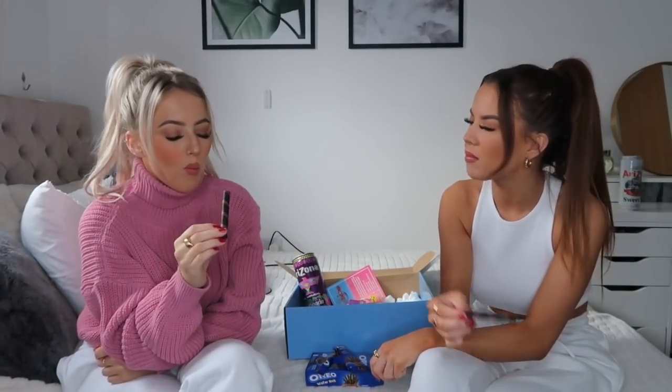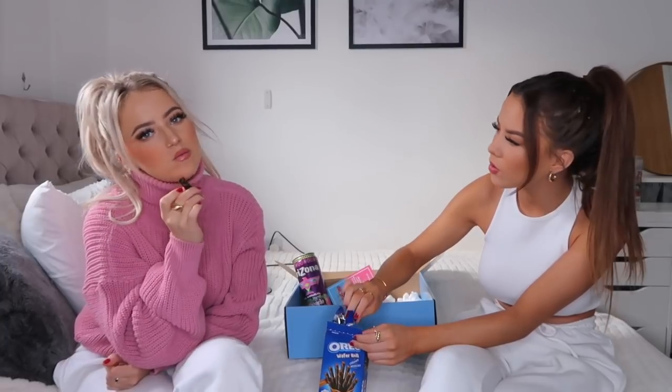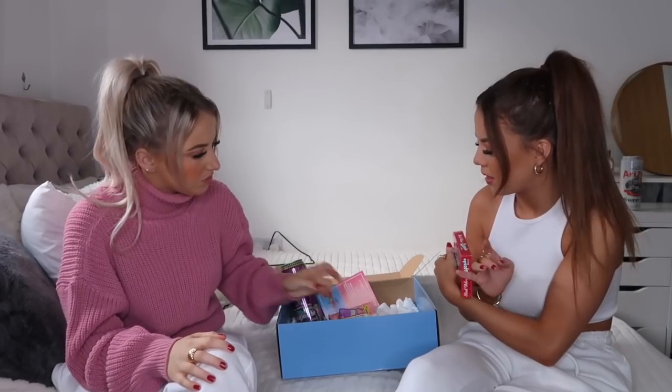Oh my gosh, the chocolate in their teeth. Yeah. I hope that's not dark chocolate. Ready? 3, 2, 1. That's nice. Yeah, I like that. Does it taste like Oreo though? It does. Yeah, that's good. Mm-hmm. I'll give that an 8. Yeah, 8.5. Imagine white chocolate ones. Oh my god. They're nice.